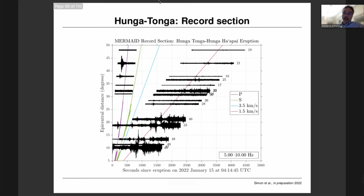We prioritized making requests. Again, they're still going on. This is time on the x-axis, and this is epicentral distance on the y-axis. We prioritized requests along the 1.5 kilometer per second line, which is the water speed of an acoustic wave. And we're also trying to fill in the P and S wave time windows, and you see that some of these data are also coming in. This is what we had as of 4 weeks ago, so there's probably some new things that have come in that Joel Simon, who is doing all of this, is getting together, and there'll be slightly more soon.